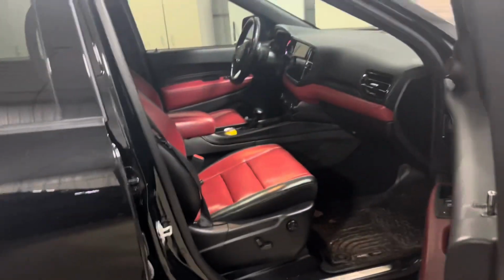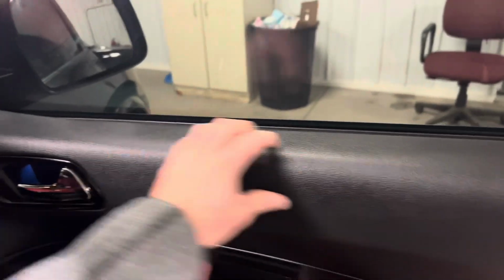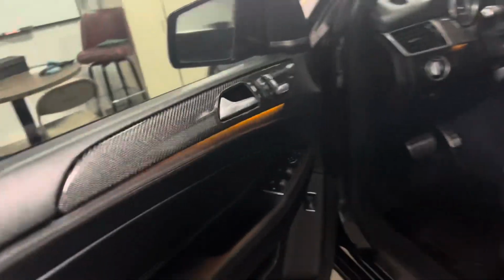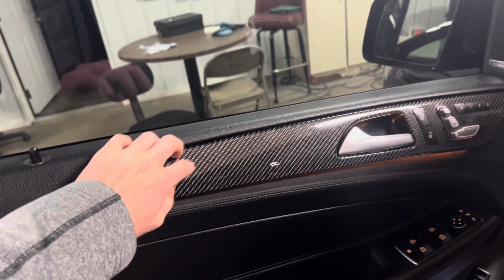So again, as we look here, we have an awesome demonic red interior. This truck is pretty dirty. Now again, you're going to notice some different plastic pieces in here that aren't quite as soft to the touch as a Mercedes, of course. But realistically, really not much of a difference. It just looks nicer in the Mercedes than it does in the Dodge. But you're still getting plastic pieces everywhere.